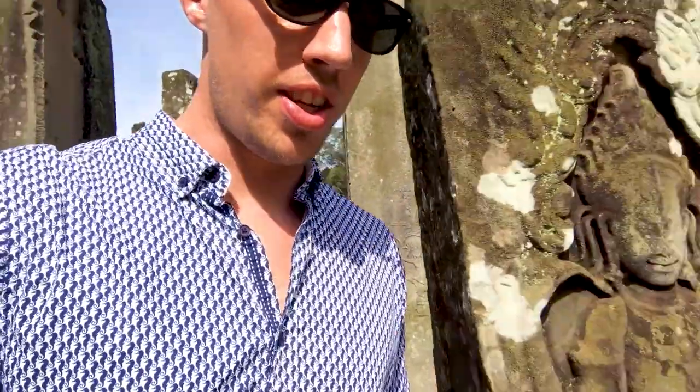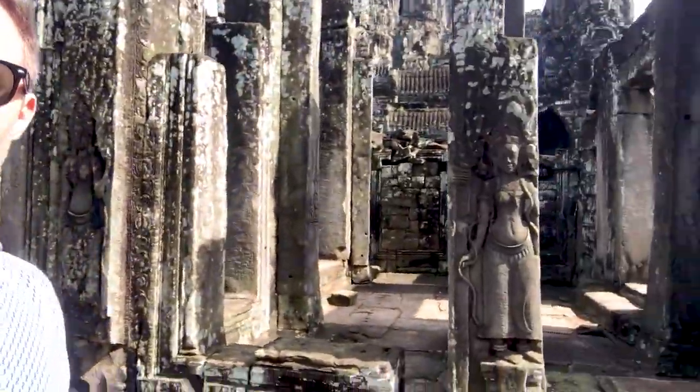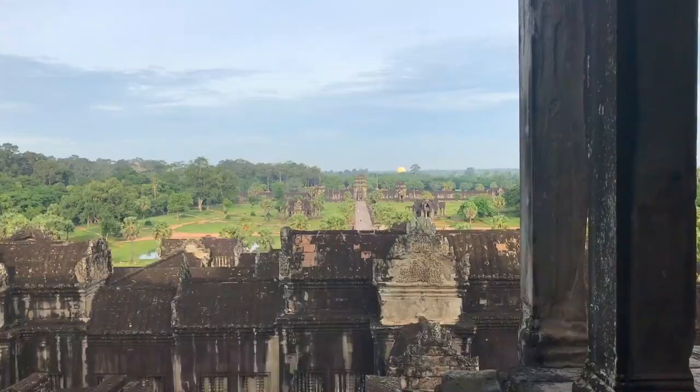Angkor Thom. This temple is pretty cool. Cambodia. There it is, with our guide over here, taking us through, teaching us all the history. You can see the dancers. Carvings are pretty neat. Really beautiful temple here.